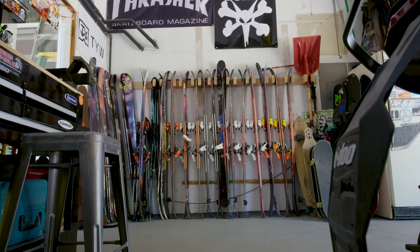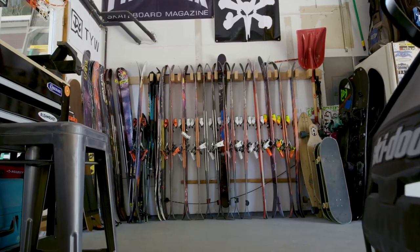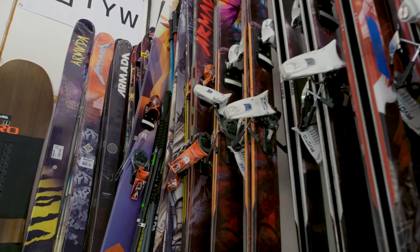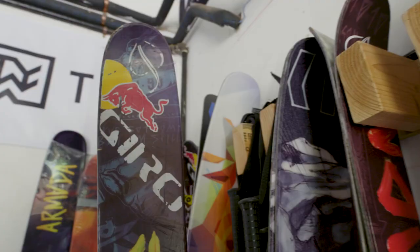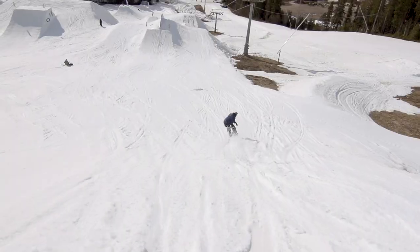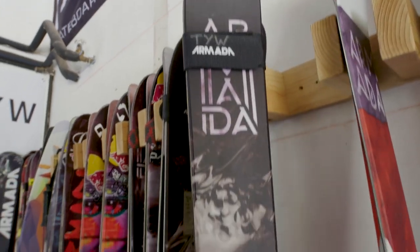This is my garage. Show you guys around a little bit and see where it all goes down. Yeah, this is the stash pile of skis. I think it's cool to have the history of all your skis. This pair, I remember doing my first ever nose butter double in Sweden. This pair I skied at the Olympics.